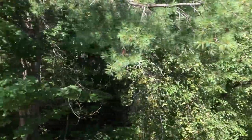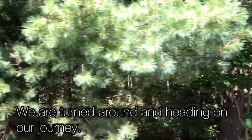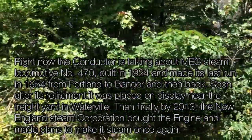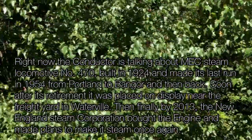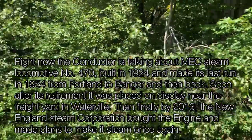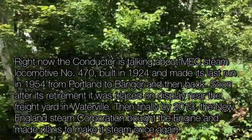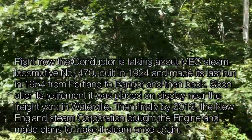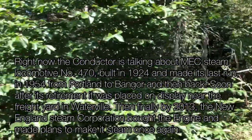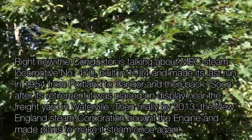It was retired in 1954. The New England Steam Corporation, or NESCO, is undertaking this restoration to bring 470 to operating condition. The Downeast Scenic Railroad has partnered with NESCO, and once operable, 470 will run on the tracks of the Downeast Scenic Railroad. You can visit NESCO's website at windwindsteam.org for more information.